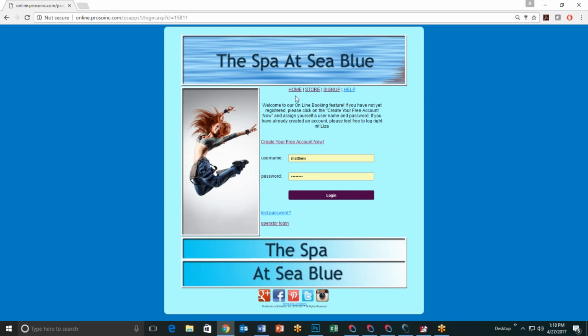Now I can start taking a look at the different features I have. Remember I told you about those hyperlinks. So home, store, and sign up are burgundy. Why? Because I've already visited them. Watch what happens when I bring the mouse over them. They turn pink, just like I told it I want it to be pink. This help button I've never clicked on, which is why it's still blue. Lost password I've never clicked on, which is why it's still blue, but operator login is burgundy because I have visited that in the past. So that's what I'm talking about, the colors for your hyperlinks.